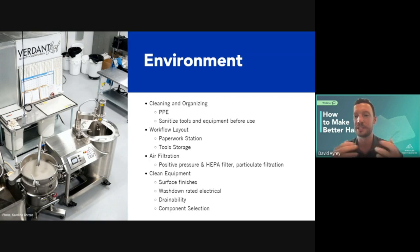So if that's not possible for you, if you're operating at home or if your equipment isn't washdown rated, it's a good idea to try and elevate any electrical up off the floor so that you can still get really good access with your hose to wash down any of those surfaces just to keep everything extra clean.